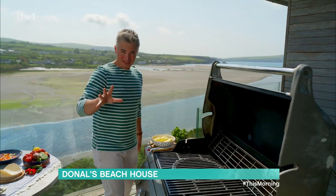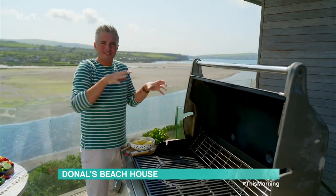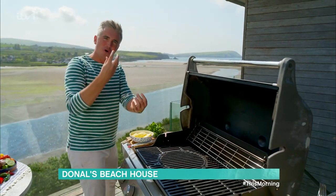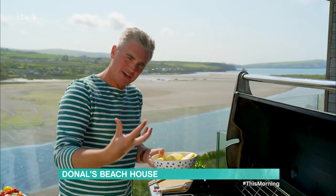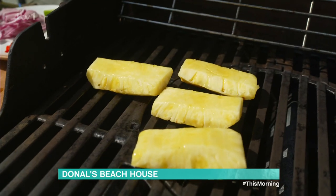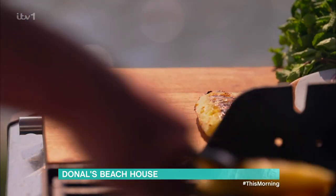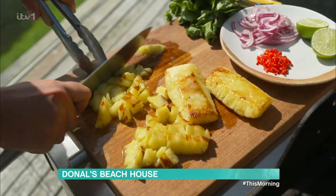So from a tomato salsa to a pineapple salsa, and this one is worth making. And I love the variance of a tomato salsa with the sweetness of this beautiful pineapple salsa. A little oil on your pineapple. I've taken out the core and I've taken off the skin. And all you're gonna do is smash this straight on the grill and get really nice deep char marks. What you're looking for is the contrast between the sweetness and the smokiness of the pineapple.